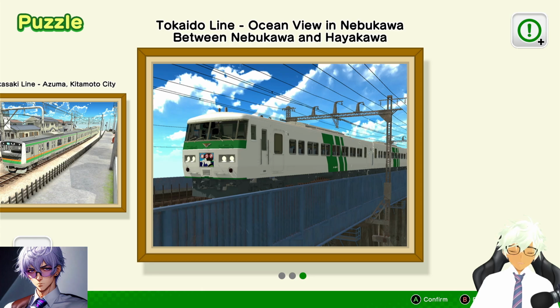Now this one's the Tokaido line. This one is a classic train. I have this one. It was just released as a Plarail version. And this one is a classic. It's a really cool looking train, and you can see the marker right there in the front.